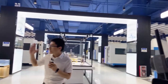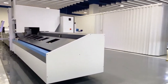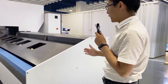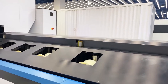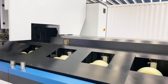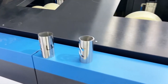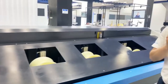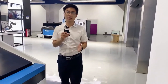Here this way, this is our T model. T model means professional tube cutting machine, which we use to cut all kinds of tubes like square, rectangular, and channel steel, equal angle, and some steels made for structure.